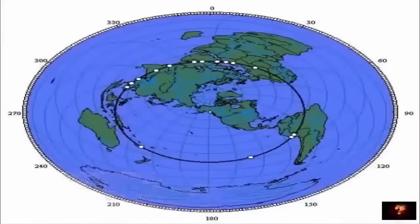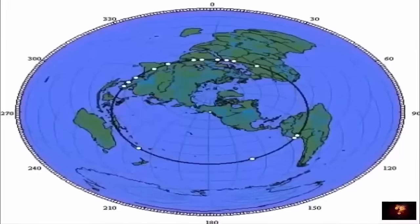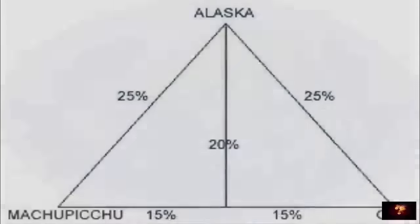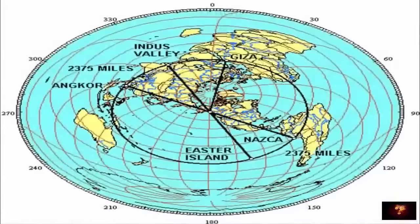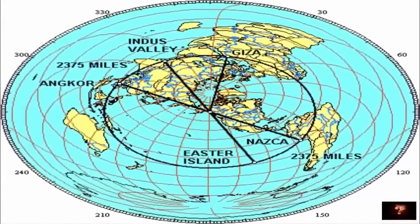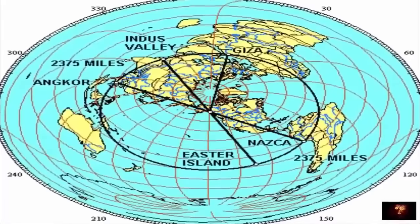With the use of modern technology, we have unraveled just how vast their knowledge must have been. For example, the Great Pyramid is aligned with Machu Picchu, the Nazca Lines and Easter Island along a straight line around the center of the Earth, with a margin of error of less than 1/10 of 1 degree.